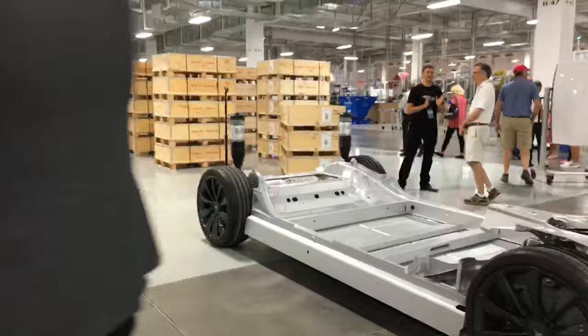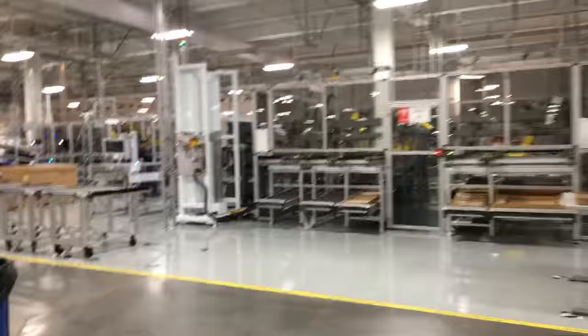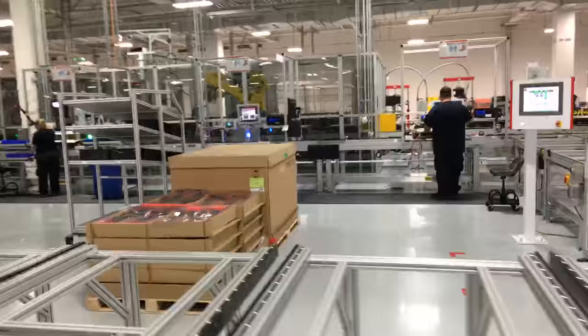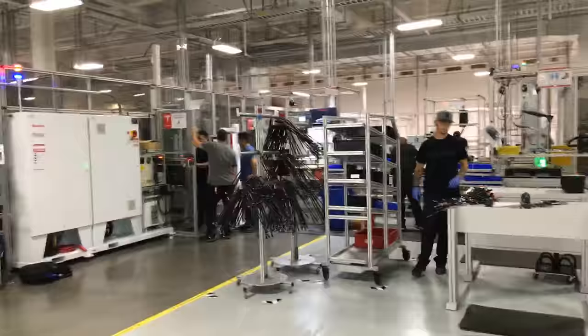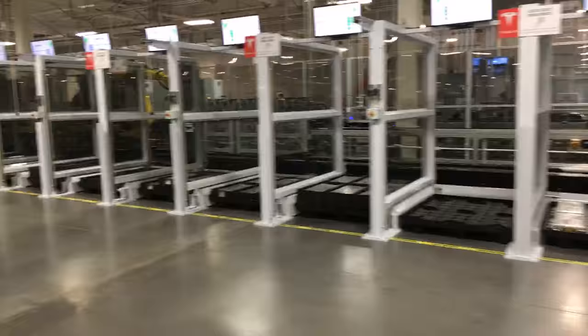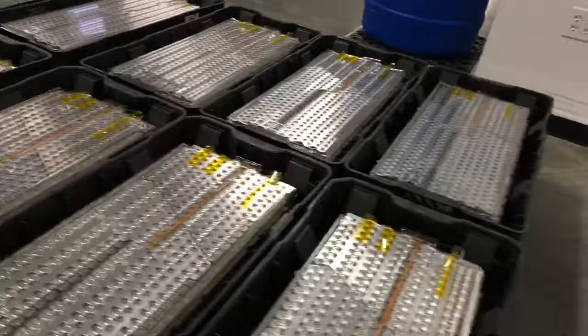Okay, we're going to continue on just a little bit. Once again, the full 4K copy will be uploaded this weekend. It's going to be approximately 70 gigabytes in size by the time the tour is over. They are actually making the casings for the home power packs, power wall power packs. Here are containers of cells ready to go inside the power wall power packs.